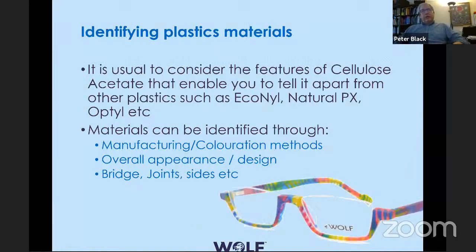So it's worth just considering the features of cellulose acetate and how we can tell it apart from the other plastic frame materials that we have in our armory. Quite often when we do a session related to this one and a discussion workshop, we would ask you to come up with ideas as to how different materials can be identified. We look at things like the manufacturing methods and how the frame is coloured, its overall appearance and design, and also the type of bridge and the joints and how they're attached to the front and to the sides. Whether the side has reinforcements, for example, and how long those reinforcements are is also a good clue as to the material that a frame is made from.